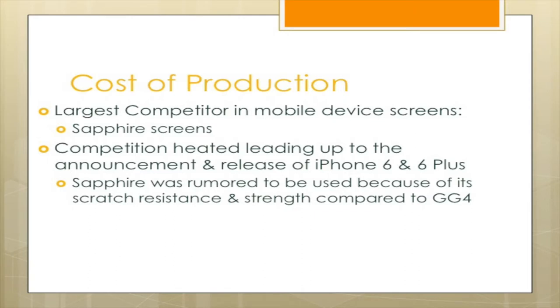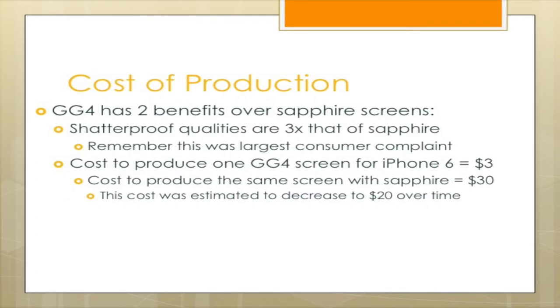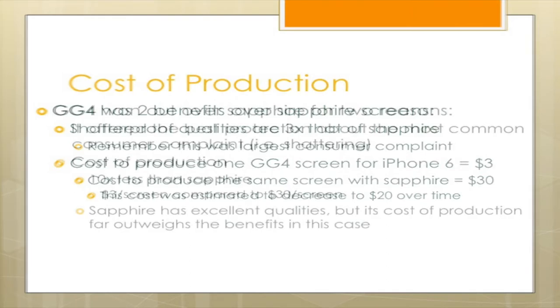GG4's largest competitor in the mobile device screen market is the use of sapphire screens. This was never more obvious than in the months leading up to the announcement of the eventual release of Apple's iPhone 6 and 6 Plus smartphones in 2014. It has been long rumored that Apple would opt for sapphire for the cover screen in its newest version of the popular iPhone because of sapphire's excellent scratch resistance and strength compared to GG4.